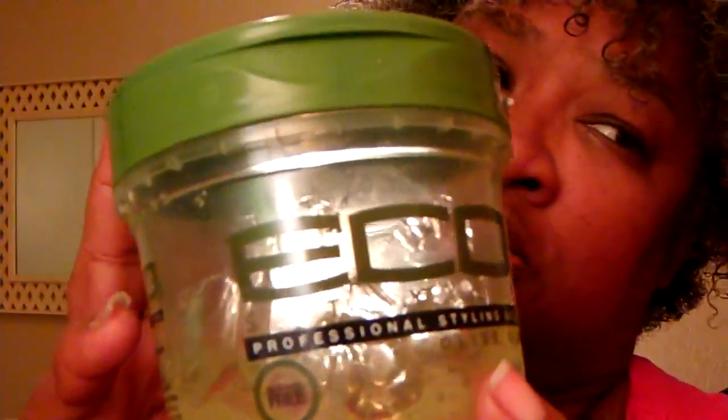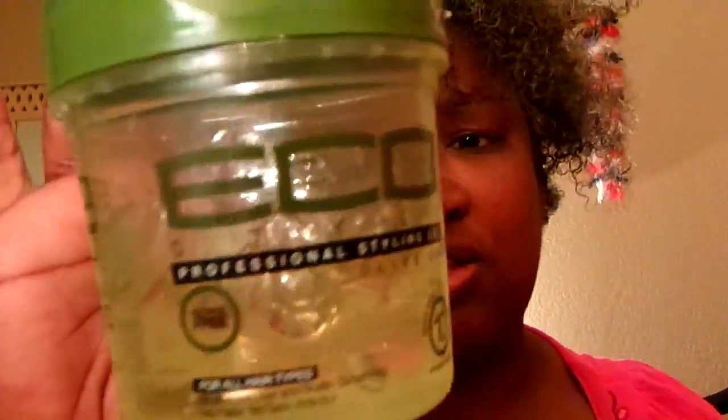And then, the Eco Styler Gel. Here we go, y'all. I started using this. I was like, I need something that could get my curls popping and looking good and all this and all that. This right here, I don't know what to say about it. It's all right, but I don't care too much for it.